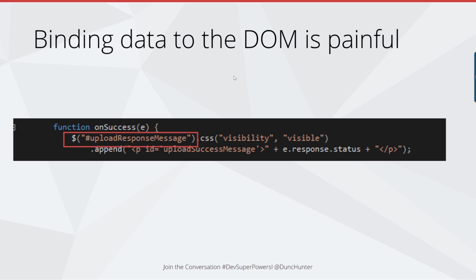So in Angular, we get two-way data binding, and we solve this problem of data binding to the DOM being painful. And you can see here some jQuery that I've used, and this is a recent piece of jQuery I wrote for an older MVC application we have at SSW. Basically, I'm using a query selector to find by ID a certain part of the page, and then append onto it a message. And this is fine, but if you're going to have to do a lot of this and update it when this message changes, it's not as easy to read, and it's much harder to maintain.